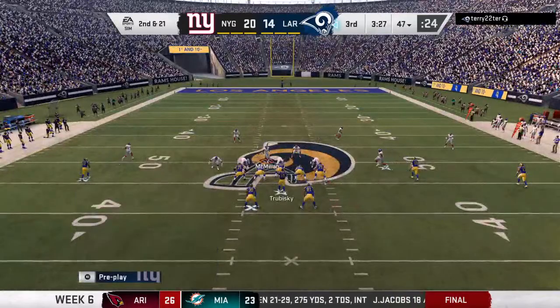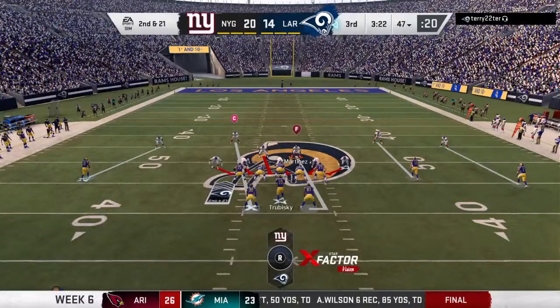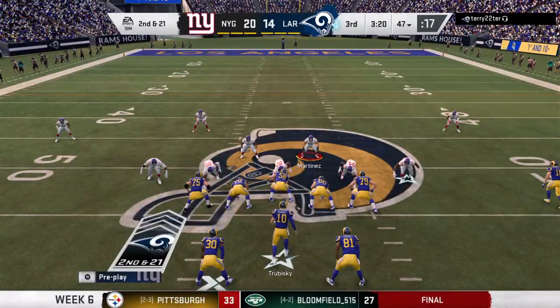Well, they're in some hot water now. After that sack, it's 2nd and 21. Kill, kill. Lock in, lock in. Kill, kill, kill.